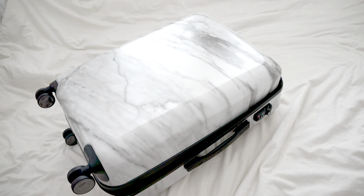For my trip to Asia, I'll be taking this medium-sized luggage from Calpack. I love how sleek the marble looks, and marble is so on trend right now. Let's go ahead and open it up.